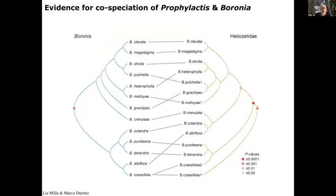Liz, working with Marco Doretto, has also done a beautiful job of trying to determine where there's evidence for co-speciation of the clade of Helioselidae in Prophylactus and the clade of Boronia. What we've done here is to label the Prophylactus according to their host plant specificity. And what you can see, and she's done this with different types of analysis, is that there's good evidence to support the idea that Boronia and Prophylactus in these clades have co-speciated.